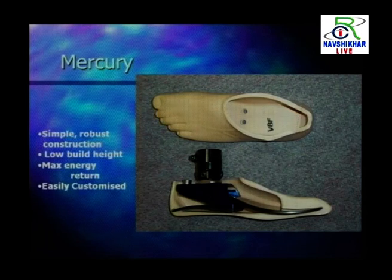Now we are going to discuss the Mercury foot. The Mercury foot is simple, robust construction, low build height, maximum energy return, and easily customized.